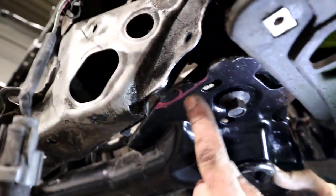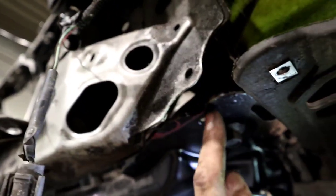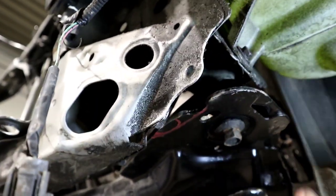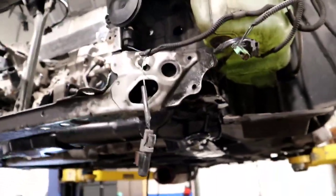So, as you guys can see, that's what I have to notch out. I'm gonna have to notch out this section right here. So you see the divot? Just cut it straight down. If we cut that, we'll be able to bring the subframe up. As you guys can see, it's not fully bolted up. So let's get cutting. I'll put some music on, and let's try this, man.